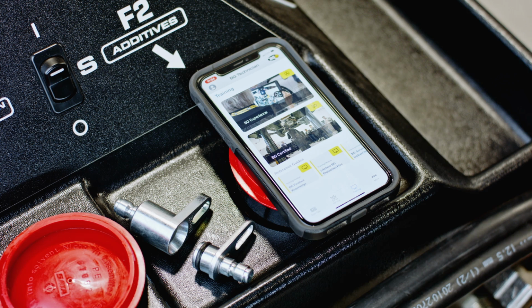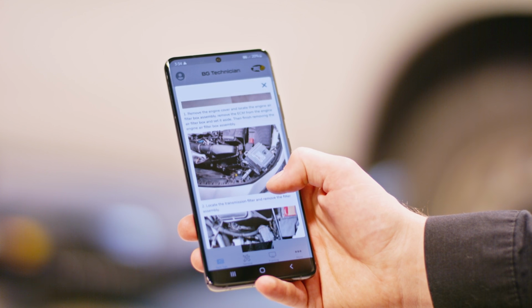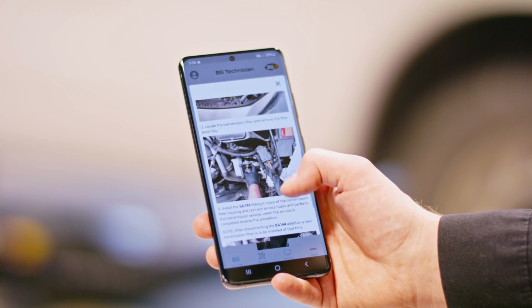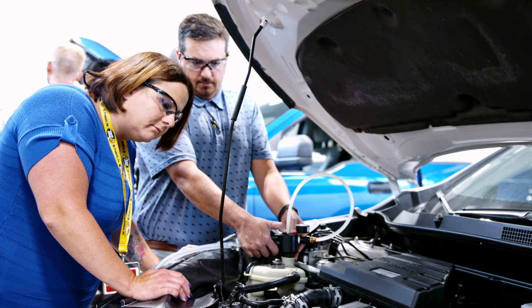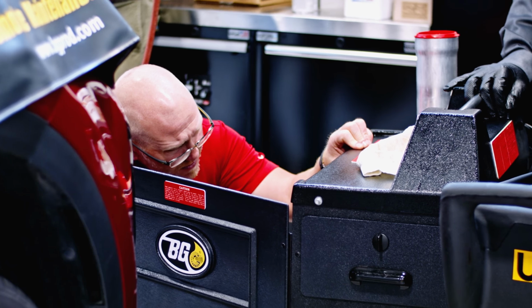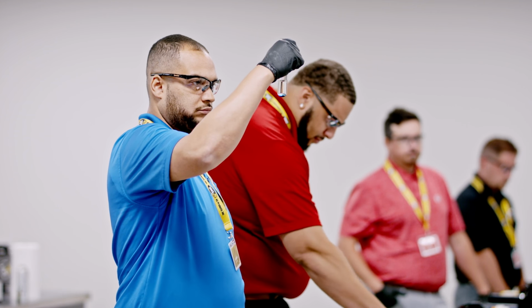From service and parts managers to service advisors and shop technicians, BG is committed to the ongoing training of automotive professionals. Award-winning digital training solutions like BG Certified, the BG Tech app, and the BG Advisor app are available 24/7 in the palm of your hand. BG reps get first-hand experience through our internal training program called BG University at our headquarters in Wichita, Kansas. These reps in turn provide comprehensive training to your staff in person right on your service drive.